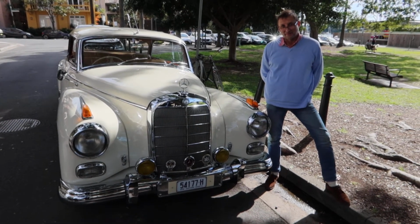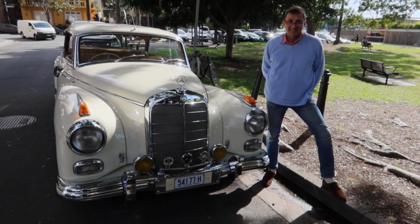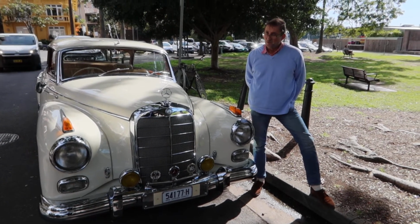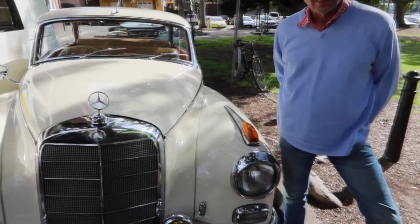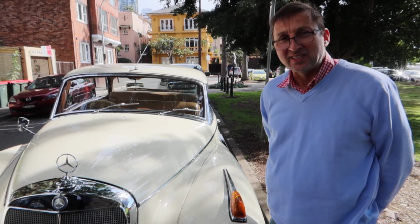What's in your garage has come down to Bear Park at Elizabeth Bay today to see long-time member of the Mercedes-Benz Club, Stephen Debano. How are you, Stephen? Very well, thanks, Vince. Thank you for asking. Oh, look, and you've got a beautiful Mercedes-Benz here. What model is this? This is a W189, a 1958 300D.